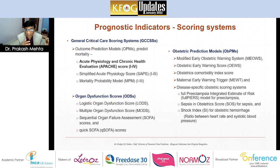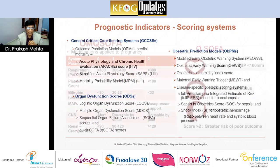We have the fullPIERS, the Pre-eclampsia Integrated Estimate of RiSk model, or the fullPIERS model for preeclampsia. So if you do the fullPIERS model on your preeclamptic patient, you get to know, okay, this patient has got a good prognosis, this patient doesn't have a good prognosis. I have to be careful. The Sepsis in Obstetrics Score, or the SOS score, and finally, if it's an obstetric hemorrhage, do a shock index. Shock index is nothing but the ratio between heart rate and the systolic blood pressure. Next slide, please.